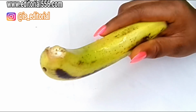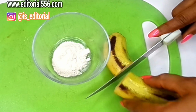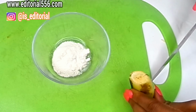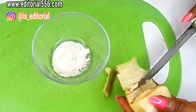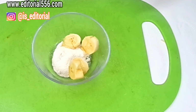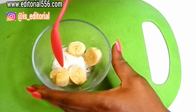Then we're just going to be taking a little bit of the banana, and then we're going to be peeling that up, and we're just going to be mixing that. So I'm going to be mashing all of that into the bowl. So for now I'm just going to be mashing this together.